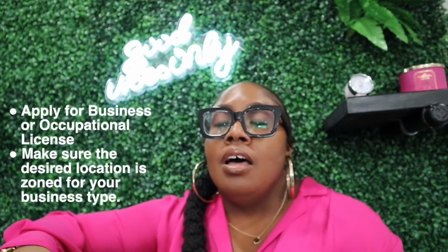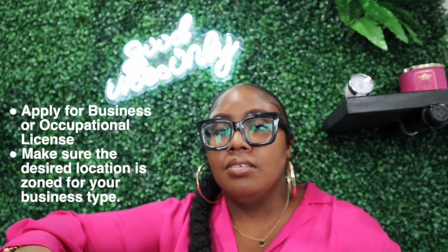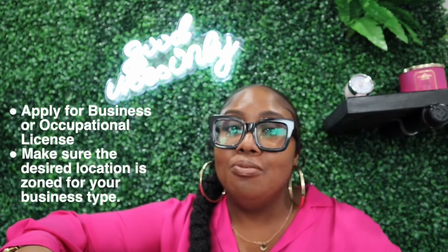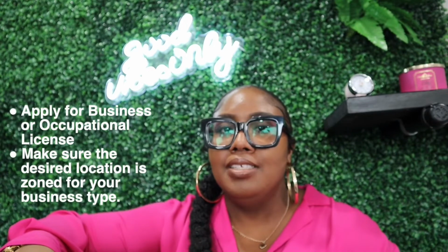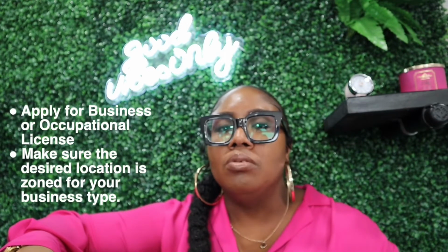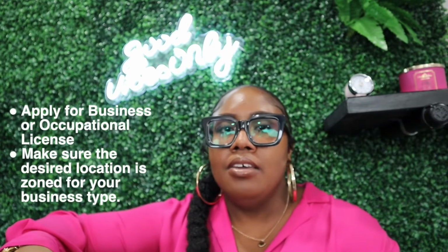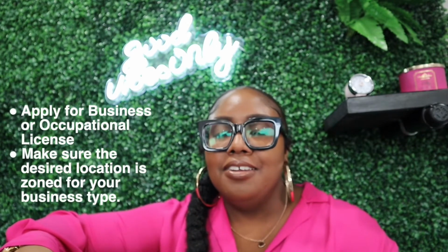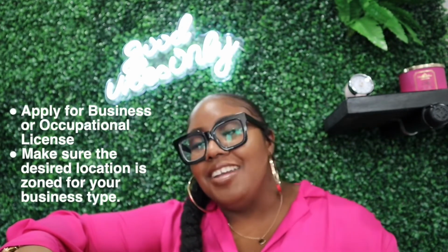So another thing with the occupational license and business license, this is when zoning comes into play. So for y'all who don't know what zoning is, it's pretty much laws to keep everything equal. So for example, let's say the CEO of Popeyes decided, okay, I want to put a Popeyes smack dab in the middle of a neighborhood. Okay, some people might like that and some people might not.